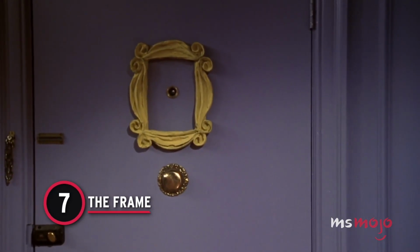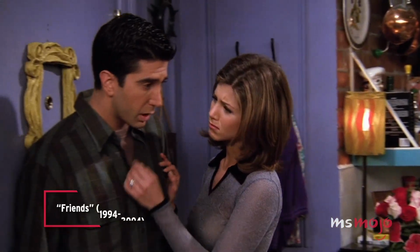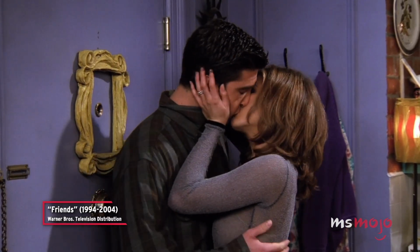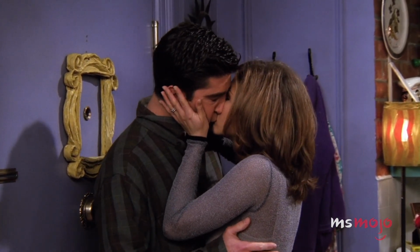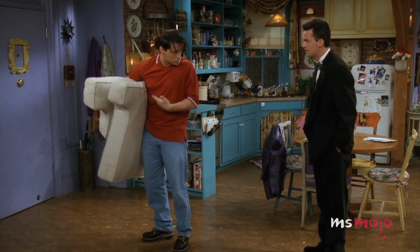Number 7. The frame. That gold frame around the peephole. Along with the couch at Central Perk, it's probably the prop most widely associated with the show. But how did it come about?